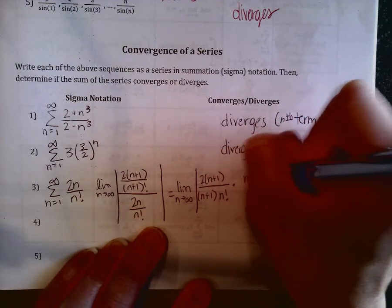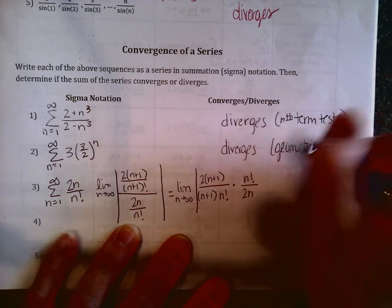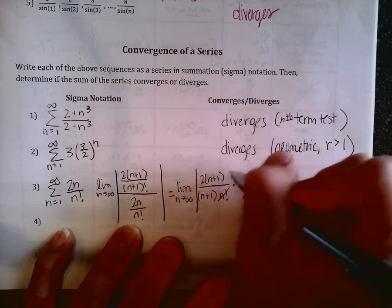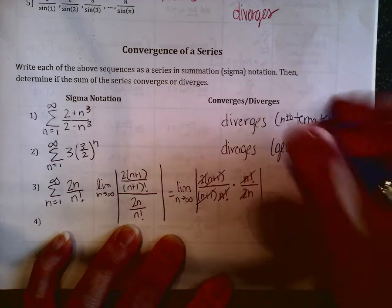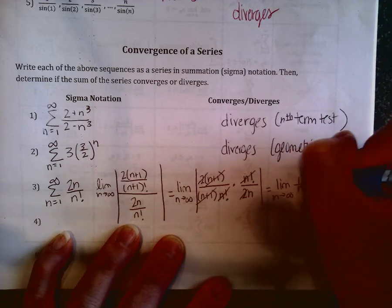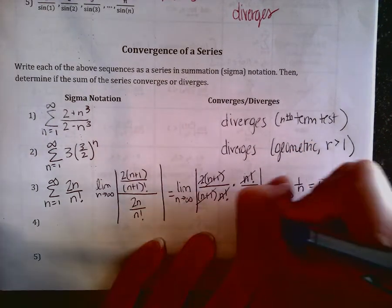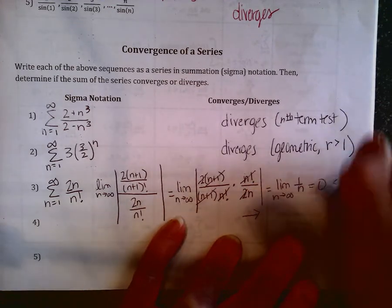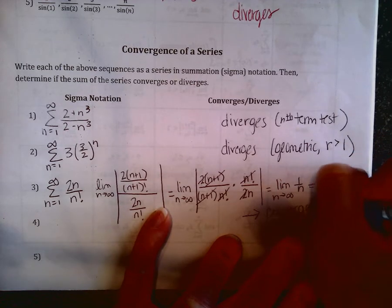Flip and multiply by the denominator. So these n factorials cancel out. The n plus 1s cancel out. And then the 2's can cancel out. So I end up getting the limit as n goes to infinity of 1 over n, which equals 0. Okay, therefore, since that's less than 1, this series converges by the ratio test.